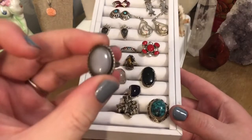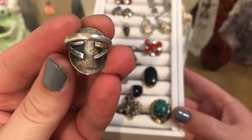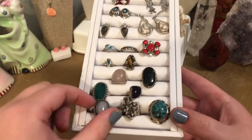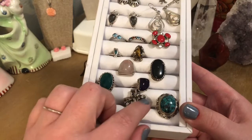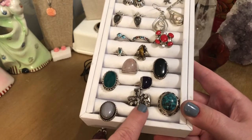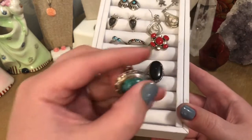So this is a lavender jade, and it's Nakai. And if you look him up, he does various jade jewelry items, and they do resell for quite a significant amount. So I'm excited to bring that in. I have a sterling silver Texas ring. I have a sterling silver turquoise ring.